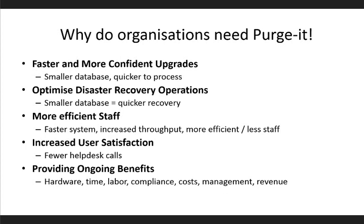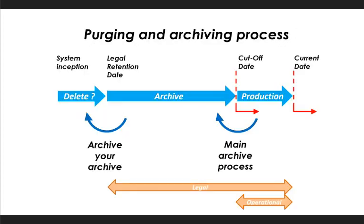Generally speaking, if you've got less data, if your system's faster, you've got more throughput, your staff's more efficient. So maybe you end up with less staff, but at a minimum, you're certainly going to end up with more efficient staff. You've definitely seen that as the performance improves, you're going to have fewer concerning calls to your help desk saying what's going on, and just the ongoing benefits for improvement that you're going to get: hardware, time, labor, compliance, costs, all that good stuff.